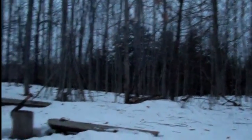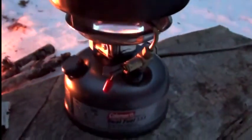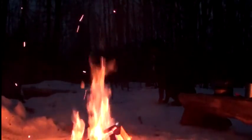Looks like there's some cloud cover. So we're either going to get a little bit of freezing rain or some snow. Hopefully snow. That took about 3 minutes to heat up a can of stew. Oh, there comes the freezing rain.